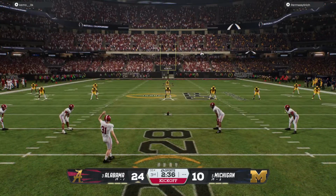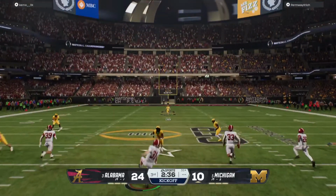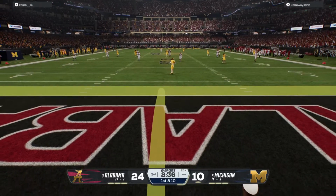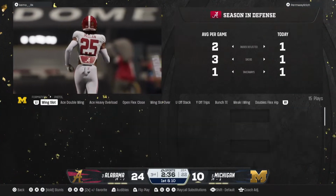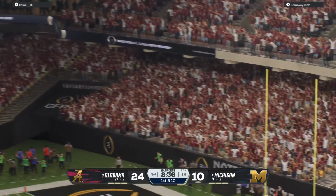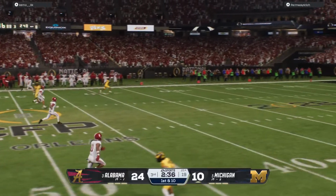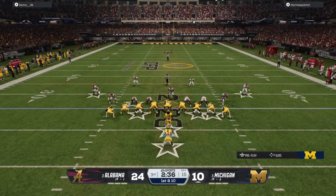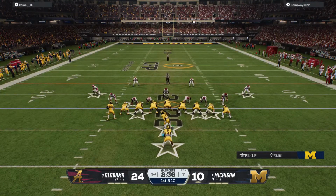Got momentum after scoring that touchdown. Now the kickoff team out there to kick it away. And that one will bounce out of the back of the end zone. The offense will start at the 25. Wolverines offense is back on the field. The last possession ended in an interception. Let's see if they continue to trust this quarterback in the passing game.